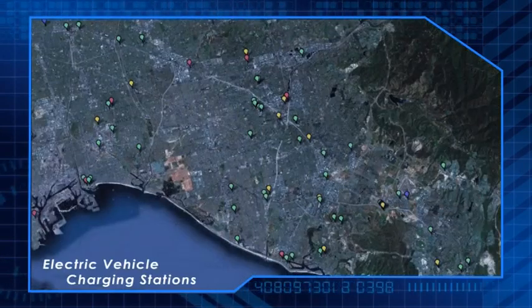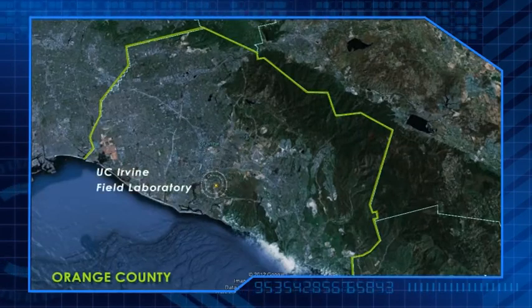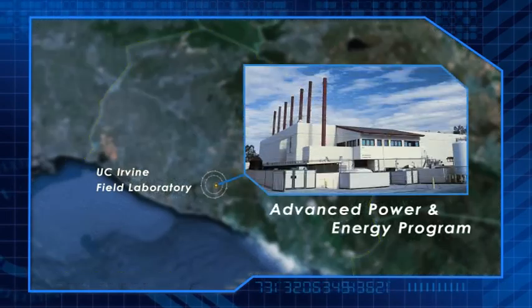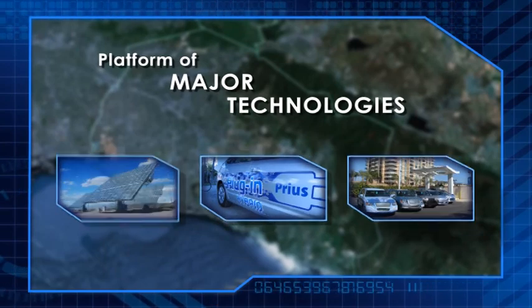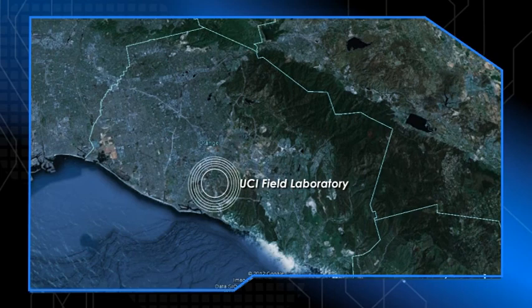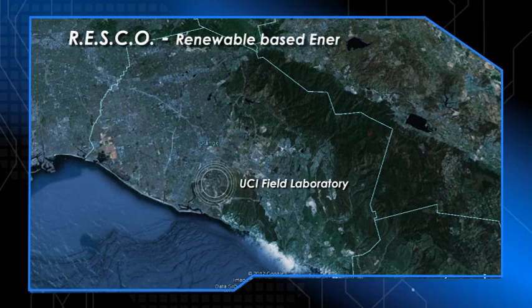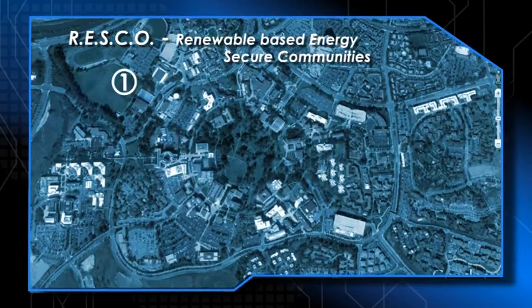To address these important issues, the UC Irvine Field Laboratory builds upon a rich history with both a renowned research center in advanced power and energy and a platform of major technologies to achieve sustainable design criteria. The UC Irvine Field Laboratory is the focus of the California Energy Commission Renewable-Based Energy Secure Communities Initiative, known as RESCO. Goals are: 1.